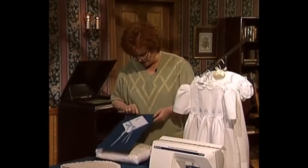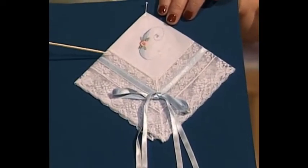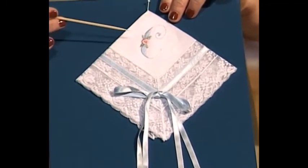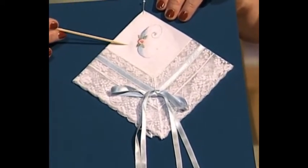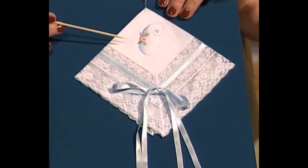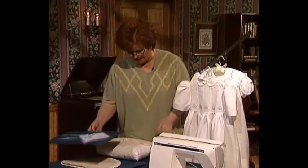This next project is one of my very, very favorites. This is a handkerchief that has been done with 1, 2, 3 rows of lace and a little bit of ribbon and then a pretty monogram. This handkerchief could be a wonderful gift for a new baby, for a bride, of course, is where you would think of it, for an anniversary or for a birthday. I cannot think of any lady that would not love to receive that handkerchief as a gift.